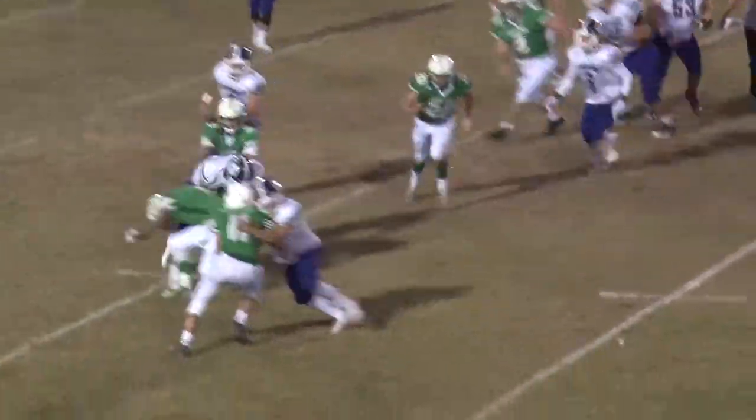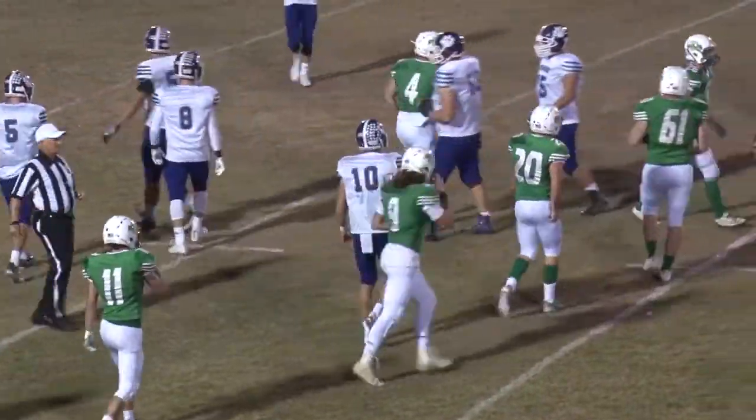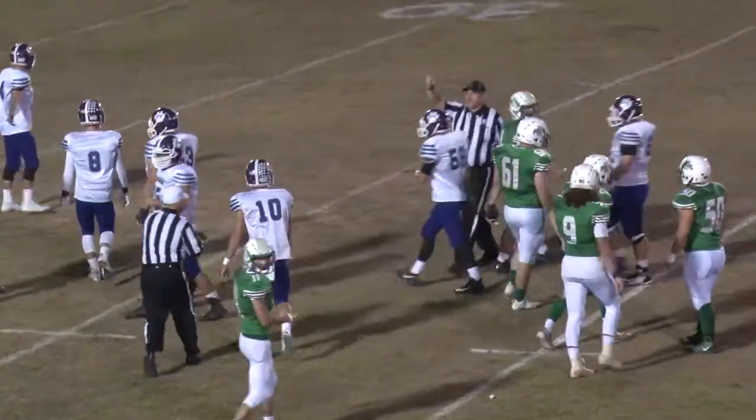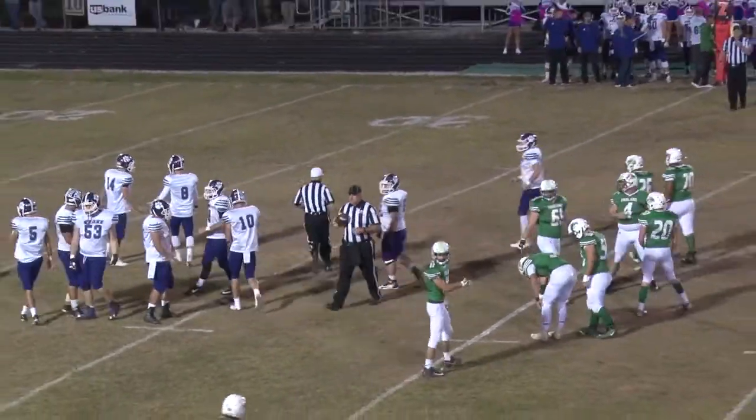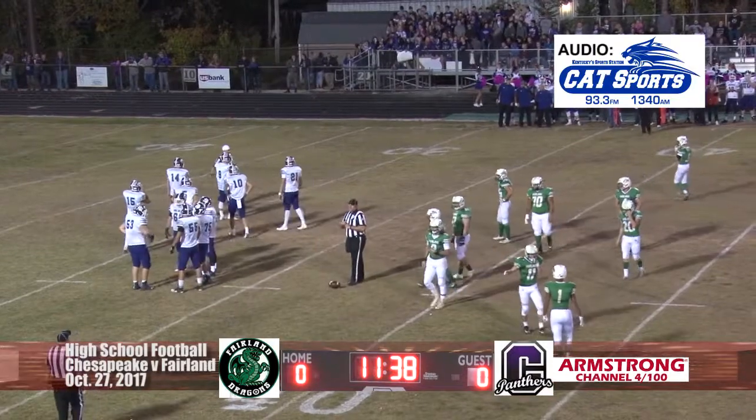Richendaler is at quarterback. He hands it to Browning on a sweep, and Browning's going to pick up 1 yard on the carry, brought down by number 9, Ty Wilcoxon, number 11, Robbie McFarland, number 1, Keeper Cunningham.